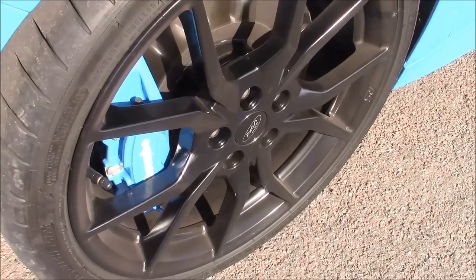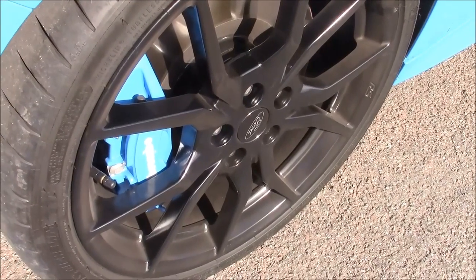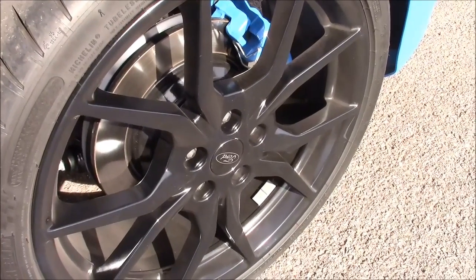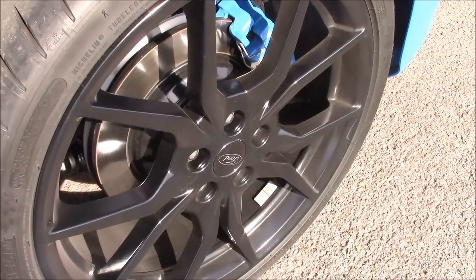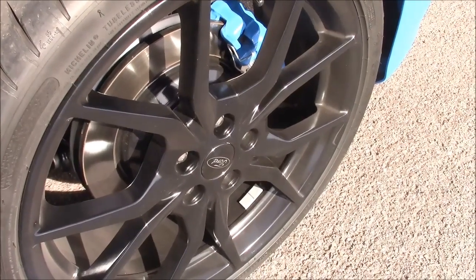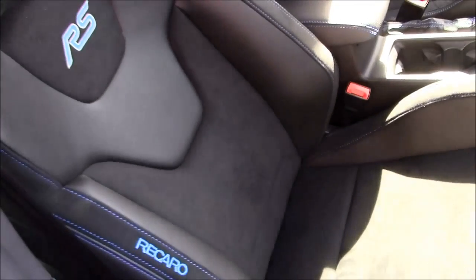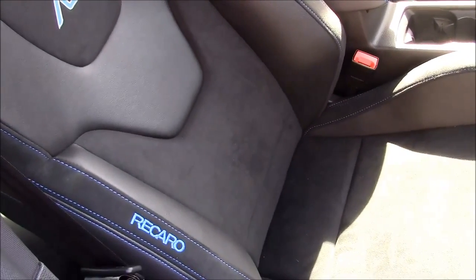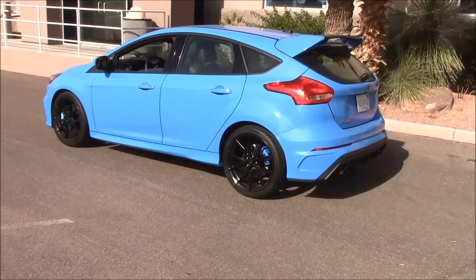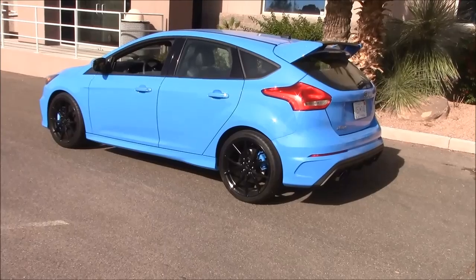Then we have these monster-sized Brembo brakes in the front. Not so big in the rear, but trust me, these brakes stop. We'll be talking about that later in the video too. These fancy Recaro bucket seats, these aren't cheap. Underneath, a sophisticated all-wheel drive system for maximum traction.